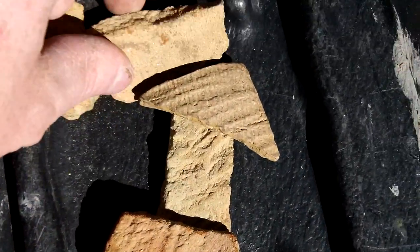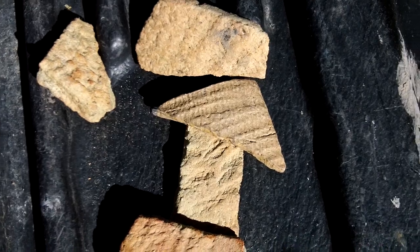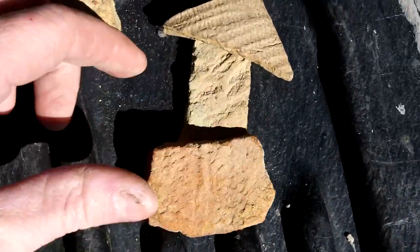Got some nice Indian pottery pieces in here. These actually came off another beach. I did not get a video because the wind was brutal and I didn't think you guys would be able to hear me. But these are some nice pieces.